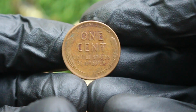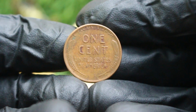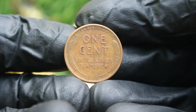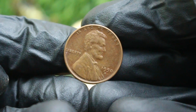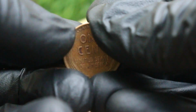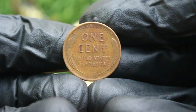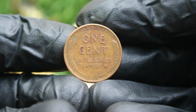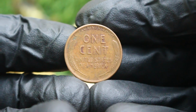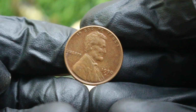In conclusion, the 1950 Lincoln wheat penny with a D mint mark in circulated condition is a valuable and sought-after coin with a collector value often exceeding $300,000. Its historical background, beautiful wheat ear design, and the legacy of Lincoln as a symbol of American resilience and unity make this coin a prized possession for collectors worldwide. Despite its circulated state, this penny's significance and rarity in the current market ensure it remains a highly desirable and prestigious item in any coin collection.